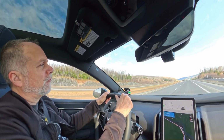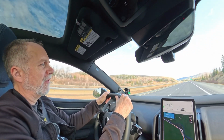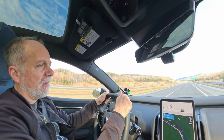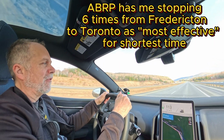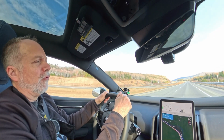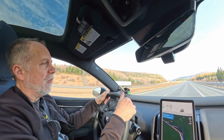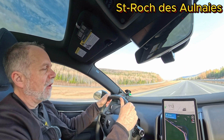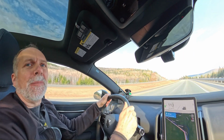So the plan is to drive at a pretty steady speed, stop only for charging, because it's going to be a long day, and if each charging session takes, give or take, half an hour, it's going to be fairly late when we roll into Toronto tonight. The conference starts tomorrow, so I'd like to get there before too late tonight, but we'll see how things go. So the next stop is Saint-Roch-des-Aulnaies, and we shall see you there.